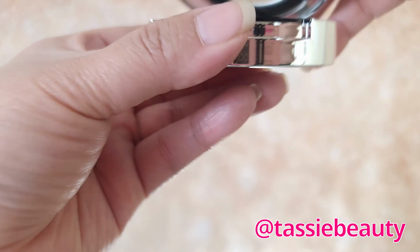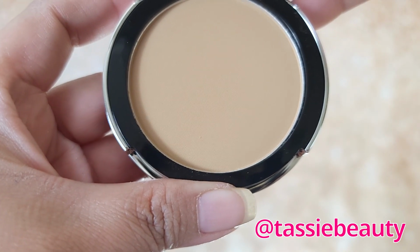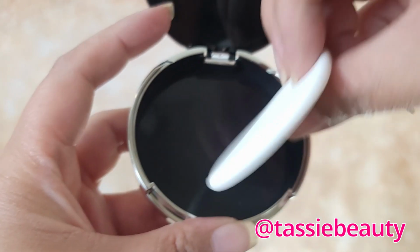Okay, moving on, we have the e.l.f. Sheer Tint Finishing Powder. I have high hopes for this because this is for the light and medium range, and okay, we shall see. I do like their little sponge here. It feels nice. I have no idea what's about to happen. Okay.